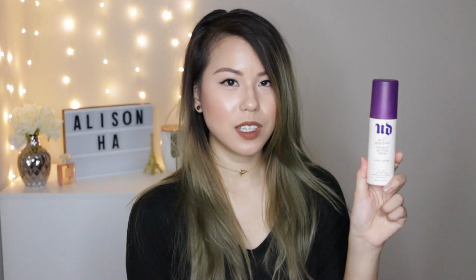For setting spray, I have this Urban Decay All Nighter setting spray, and I used this when I started using makeup, and I don't know why I still have one third of it, and I use it every day, and I guess it's just a really big size. It's 4.0 fluid ounces.